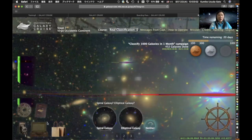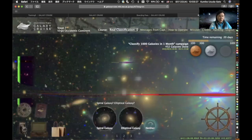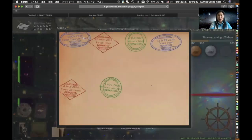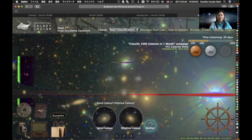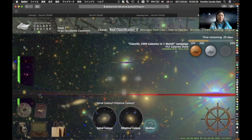classification. When you click this suitcase icon, you can see your voyage log with the cruise map over here. The cruise map consists of four small towns and six big continents. When you complete a town or a continent, you will get a passport stamp in your passport. Look, this one. And please click this paperback icon. You will receive some souvenir icons while you are cruising. You can enjoy various shapes of galaxies in the best high-quality cosmic images captured by the Subaru telescope.